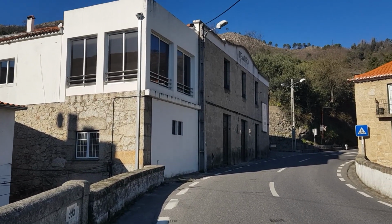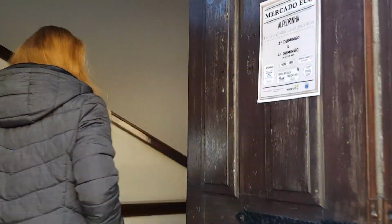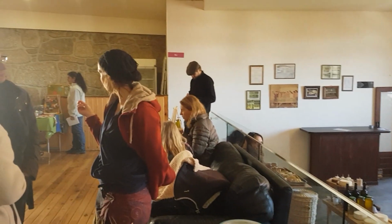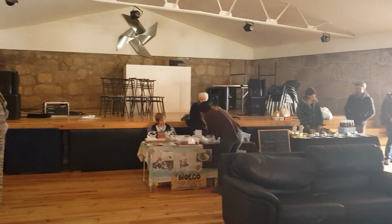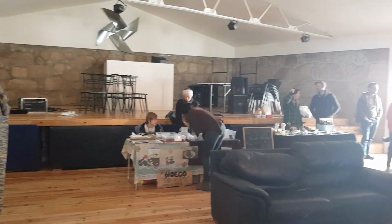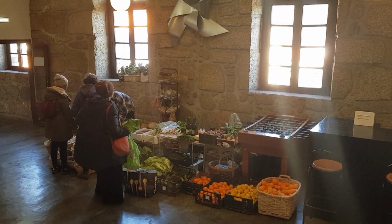Cool, so we found it. It's in this theatre. Yeah, so there seem to be quite a few different stalls here, selling everything from olives to wine to creams, fruits, vegetables, cheeses. So yeah, a nice little market.